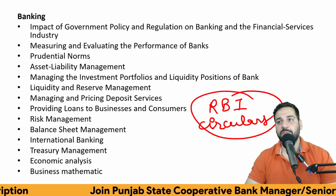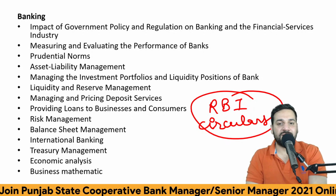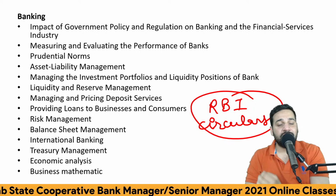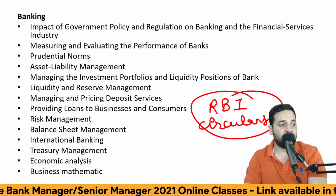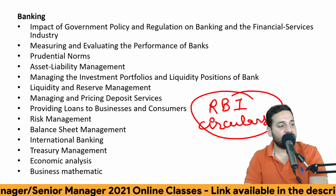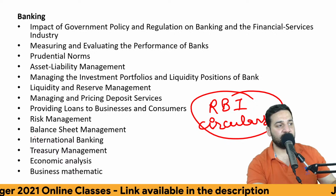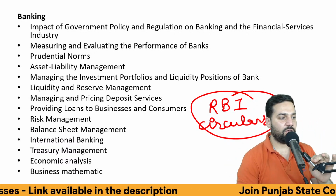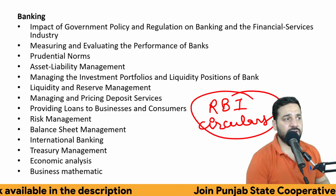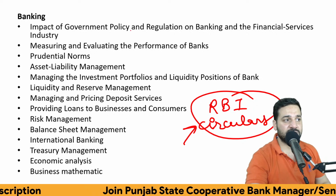RBI, if you are already preparing for the IBPS RRB GBO or the Scale 3, जो GBO का पेपर होता है, Scale 3 का पेपर होता है IBPS RRB का, सिलेबस ऑलमोस्ट वैसा ही है, राइट? RBI के सर्कुलर्स, राइट, RBI सर्कुलर्स आर इम्पॉर्टेंट. यहाँ पे ये जो सिलेबस है ये ऑफिशियल नोटिफिकेशन से लिया है मैंने, बट ऑल इन ऑल इट इज़ एक्चुअली द फर्स्ट थिंग दैट आई रिकमेंड ऑल माई स्टूडेंट्स कि सबसे पहले RBI के सर्कुलर्स करें.